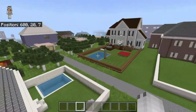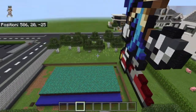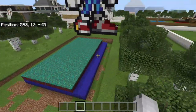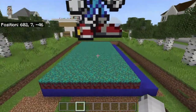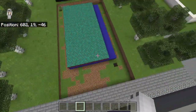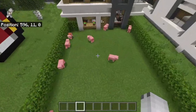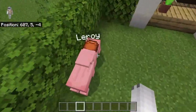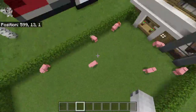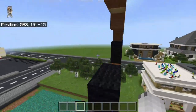Okay, so what was the plan again? So the plan is we're going to move. That's why this is destroyed, because we're going to move the Sonic because we want to build an amusement park. So we're going to move the Sonic to the amusement park. And then we're going to move all of Jocelyn's pigs except for Leroy. Leroy is staying, but 1, 2, 3, 4, 5, 6, 7, 8, and 9 will be moving to where the Sonic statue will be.